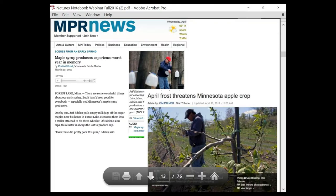Two or three years ago, we had a really early spring, and the maple bush, which maple syrup comes from maple trees. Essentially what we do in northern Minnesota, Wisconsin, on the East Coast and in Canada is we collect the sap, and then we boil it down. That's how we get maple syrup. And there was no maple run that year because it warmed up really fast, and then we had a frost after that, and we lost the apple crop. That was in 2012. The apple crop in Minnesota and Wisconsin and parts of Michigan were lost, along with a cherry crop.